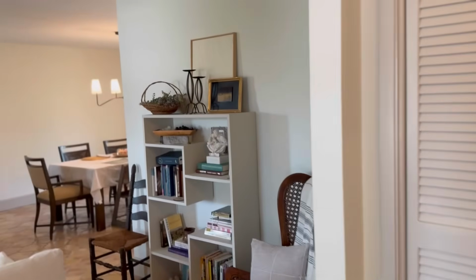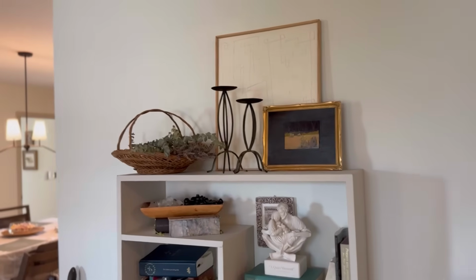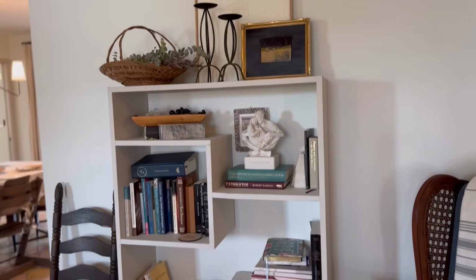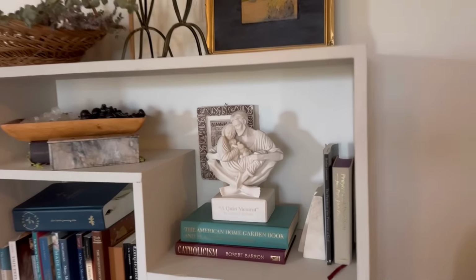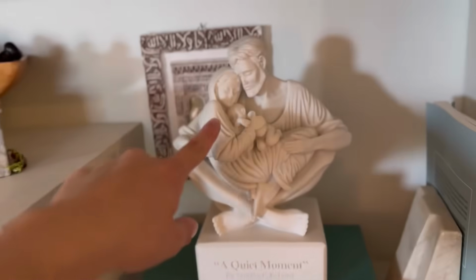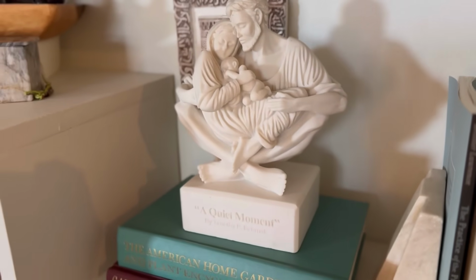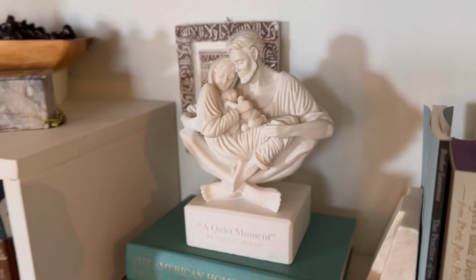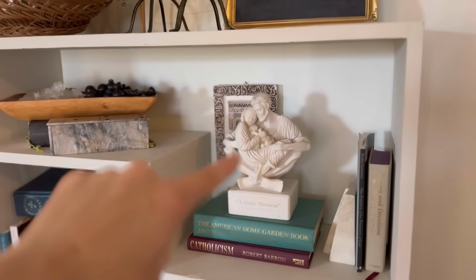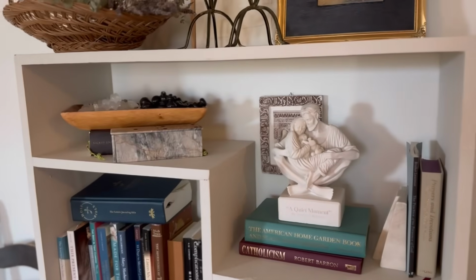When you walk in through my entryway, we have this shelf right here, and I think this is one of my favorite places to display items, and obviously a lot of books. But this is something that my friend found thrifting and gifted to us. It is a beautiful statue of Joseph and Mary holding baby Jesus, and I think that's the perfect thing for the eye to catch when you enter our home, so that you know what values we hold in this house.